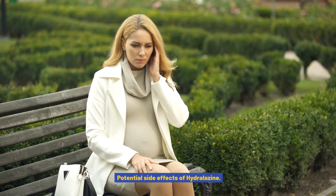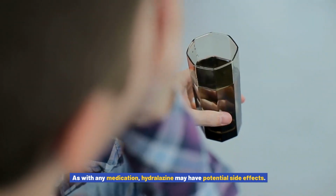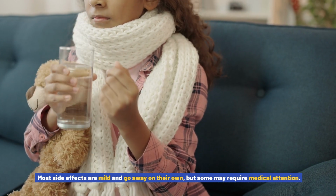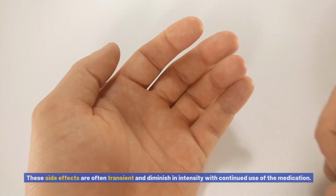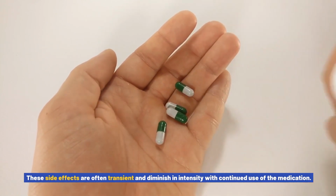Potential side effects of hydralazine. As with any medication, hydralazine may have potential side effects. Most side effects are mild and go away on their own, but some may require medical attention. Common side effects of hydralazine include headaches, dizziness, flushing, and a rapid heartbeat. These side effects are often transient and diminish in intensity with continued use of the medication.